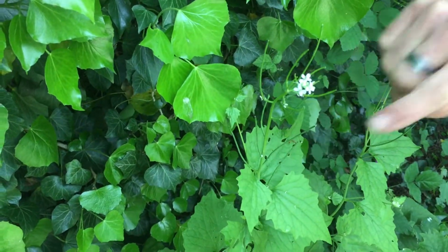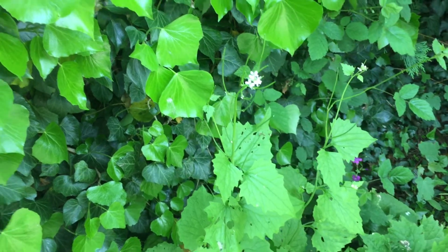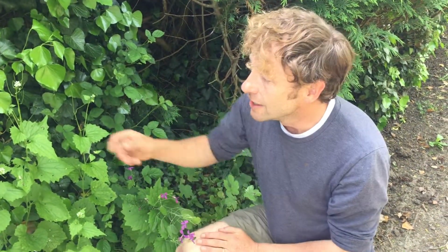These are the seed pods. Now these are a bit young, they'll get a bit bigger, and the seeds inside will get a little bit bigger. And the flavour I get from the seeds is the flavour of Dijon mustard. So at the right time of year, when I find lots of this in seed, I'll happily pull these off and just strip the seeds out between my teeth. And they're lovely. It's a nice mild, sort of, as I said, Dijon type of mustard.